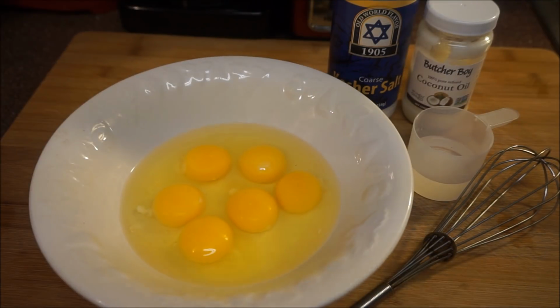Okay guys, we are moving on to making the best scrambled eggs ever. Now, I am making for 3 people, so I have 6 eggs. Now I'm going to use 3 tablespoons of water. I'm going to use coconut oil and a pinch of salt.